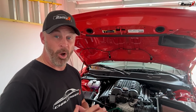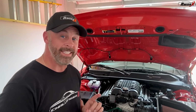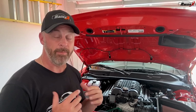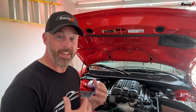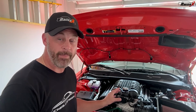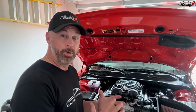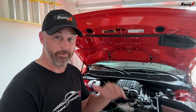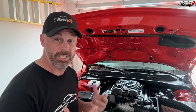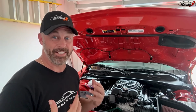One other quick item of note, and something that a lot of people may not necessarily be aware of, is both the 2018 Demon and the 2023 Demon 170 have what is called torque reserve, meaning that it will build boost in the supercharger while you're just sitting there at the line. And the 2.7 liter supercharger on the 2018 Demon would build up to 7 PSI and then dump all of that boost directly into the engine as soon as you let off the brake or the trans brake, whichever one you happen to be using, catapulting that car forward in 2.3 seconds, 0 to 60.